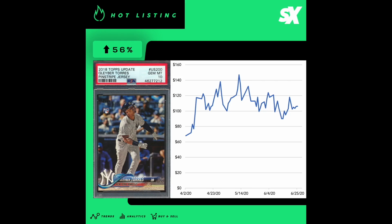For Friday here, want to mix in a hot listing for baseball. Shout out to Madtown Sports Cards. Really want to get one in there for you. And we have the Gleyber Torres 2018 Topps Update Rookie PSA 10. This card, since the start of April, has really been on a crazy ride here.